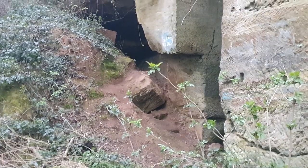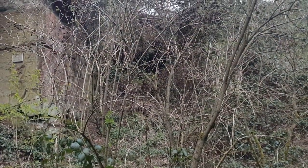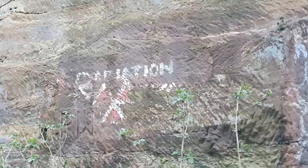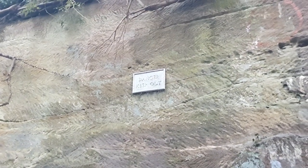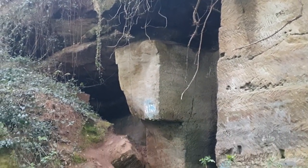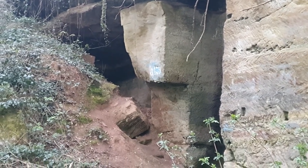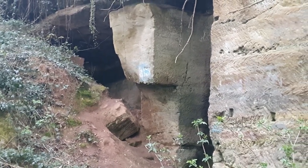So we can see there's a cave there, and it does look like there's one up there as well. Now I'm going to try and get up there without actually killing myself doing so. Okay, I'm not sure about that sign, but above it, it does say danger keep out. So probably not the best idea to have a good old rummage around, but we'll have a quick look and see what we can find. You know me, abandoned tunnels and things like that, I like to do.